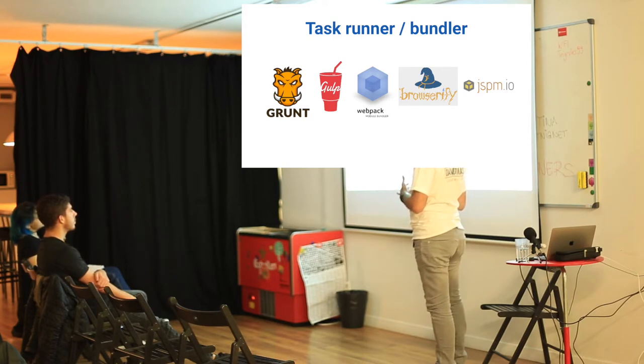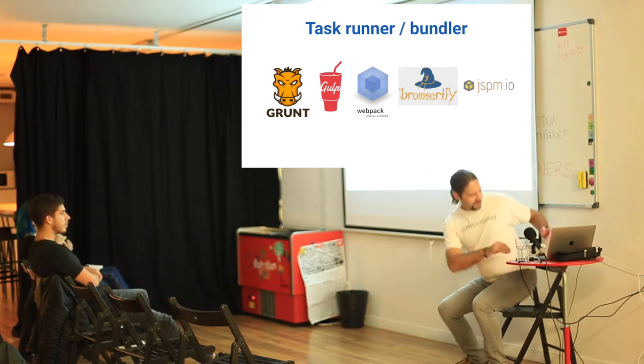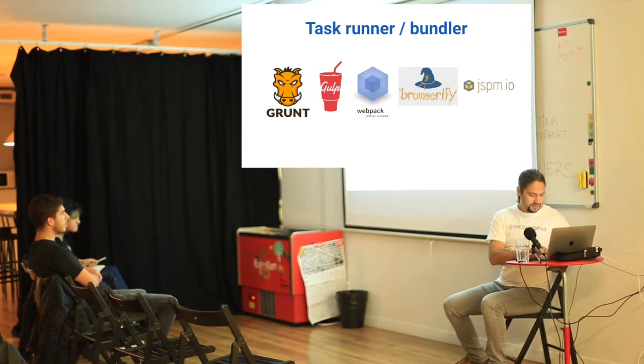Does it also give you a fallback if the browser doesn't support it? No, that's more Modernizr. Do you know what it is?